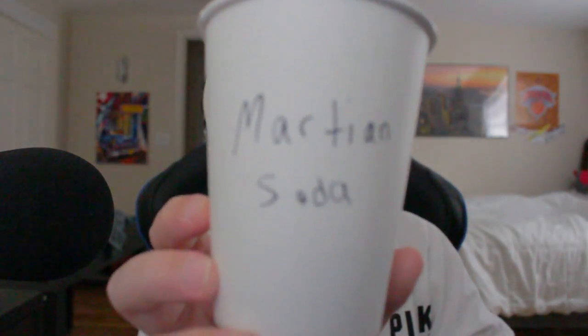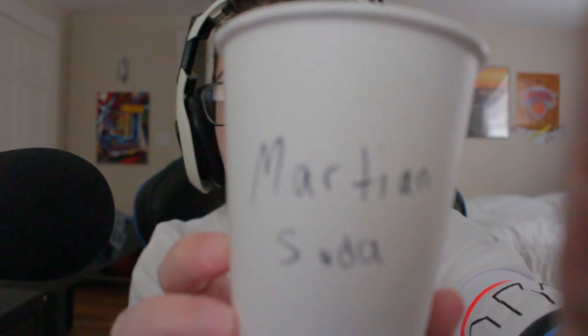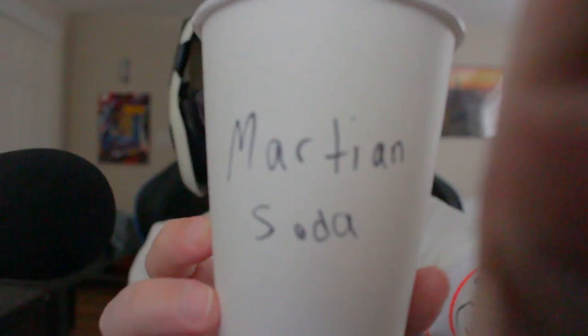All right, so I was gonna do it randomly with a random name picker, but the app doesn't want to work. So we're just gonna go in the order we have, which is Martian Soda, Pimple Pop, Buffalo Wing Soda, and Ranch Dressing. First up is Martian Soda. Now, I don't know what to expect out of this one. Let me just get this in focus here. I don't know what to expect out of the Martian Soda. It's purple, by the way, so there you go. Let's do it.